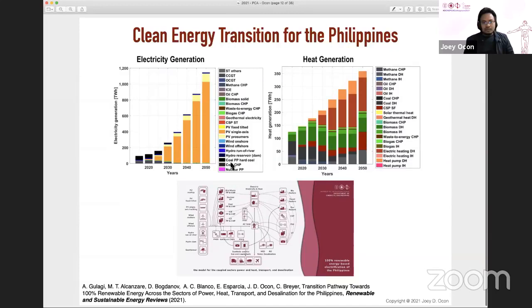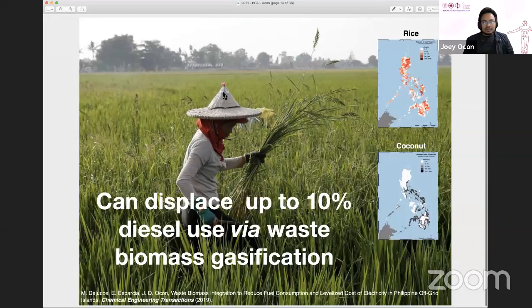On top of looking at solar and wind, we have also considered the use of waste biomass to displace most of the diesel fuel that is being used in the off-grid islands. And in this earlier work, we found that it's possible to displace up to 10% of diesel fuel if you consider waste biomass gasification coupled with your existing diesel power plant units.